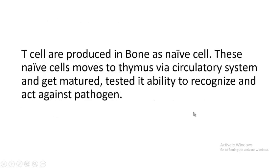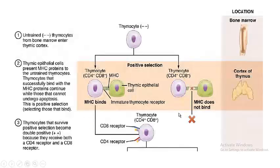T cells are produced in the bone marrow as naive cells, quite immature to function. These naive cells move to the thymus via the circulatory system and get matured and tested on their ability to recognize pathogens and the self body cells. Those detailed processes will be explained through diagrams or flow charts. These cells travel along with the blood cells, come to the thymus, and start settling there.